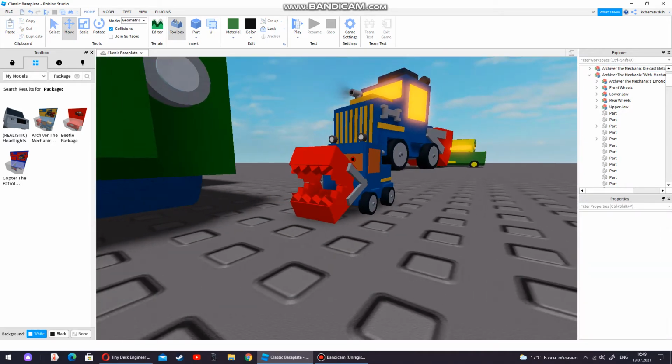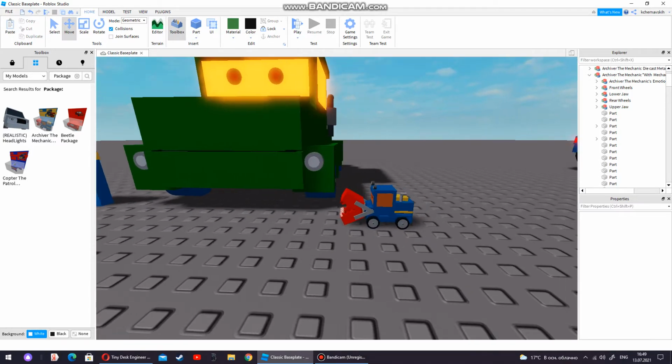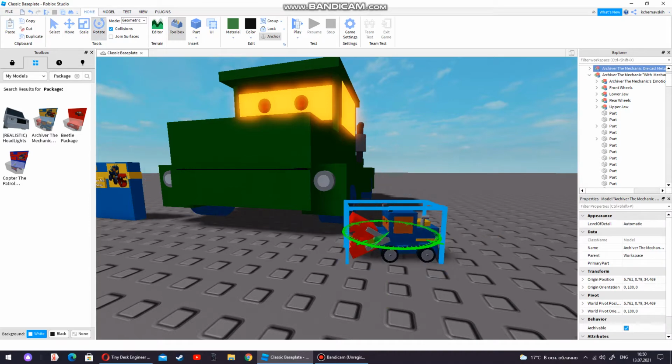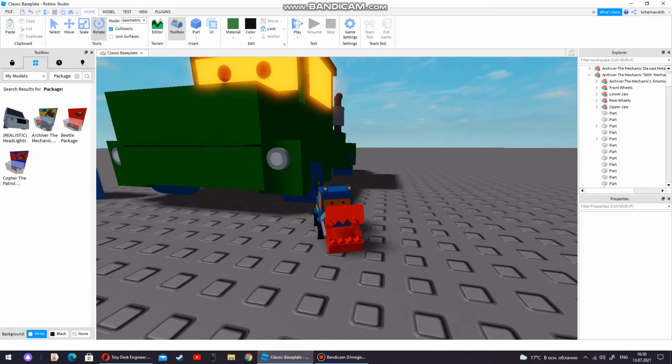The Tiny Desk Engineer is an evolution in engineering and the perfect companion for any situation. The Tiny Desk Engineer can be everywhere, in your bathroom, in your kitchen or on your desk. He is extremely useless and very expensive, but worth the money no matter what you do.